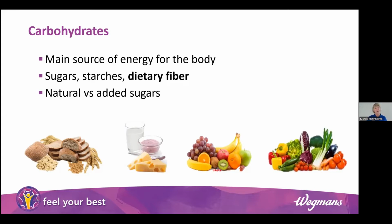So let's get that cleared up. Carbs are our main source of energy, and they are our brain's preferred source of energy. We definitely need carbohydrates. There's 3 types of carbs. You'll see there: sugars, starches, and dietary fiber. Sugars and starches, they're broken down in our digestive tracts. They help give us energy.